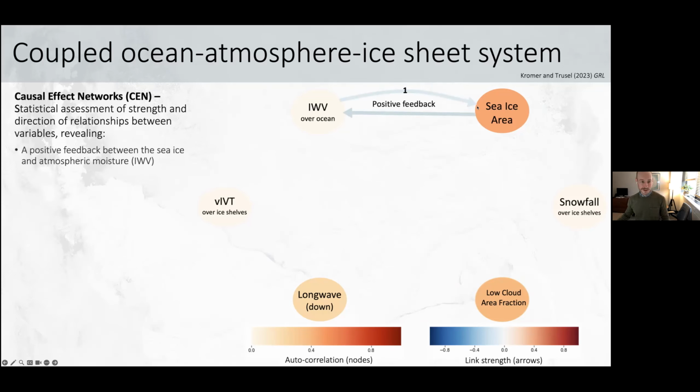And so what this is showing is that there's a negative relationship between sea ice and integrated water vapor over the ocean. So when sea ice is low, then integrated water vapor is higher. And that then one month later feeds back on sea ice area. So when there's more integrated water vapor over the ocean, this analysis suggests that that then further reduces sea ice area, which would increase the water vapor in the atmosphere, which then might reduce sea ice a month later.